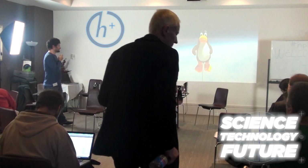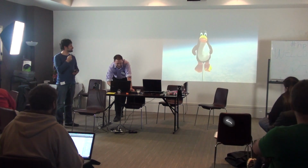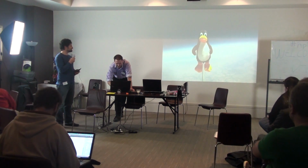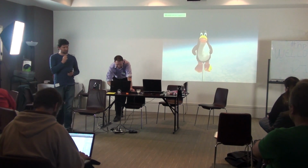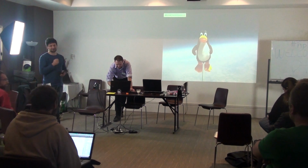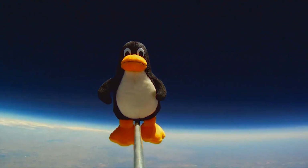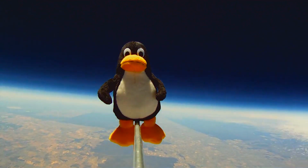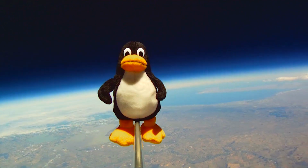That's like a Cuban Linux penguin. In orbit. Is that real? Yeah, it is. That's a real Linux penguin in orbit. That photo was taken at an altitude of about 32 kilometres in January, I think it was, just over Adelaide.